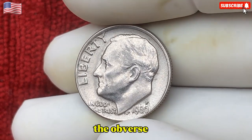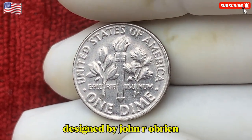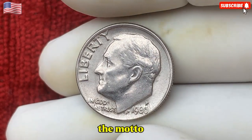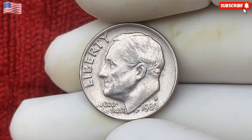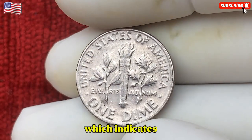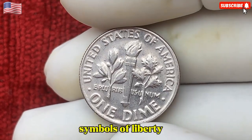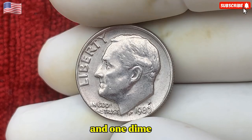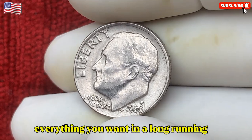Let's talk design for a moment. The obverse, or front side, of the Roosevelt dime features the profile of Franklin D. Roosevelt, designed by John R. Sinnock. It's a strong, dignified portrait, with "Liberty" to the left, the motto, "In God We Trust" below the chin, and the date, 1980, neatly placed on the lower right. Depending on the mint, you may also see a small D, S, or nothing at all, which indicates Philadelphia. On the reverse, you'll find a torch flanked by an olive branch and an oak branch, symbols of liberty, peace, and strength. The words "United States of America," "E Pluribus Unum," and "One Dime" circle the design. It's clean, symmetrical, and timeless, everything you want in a long-running coin series.